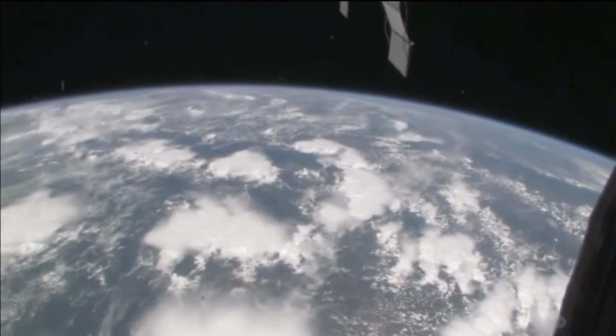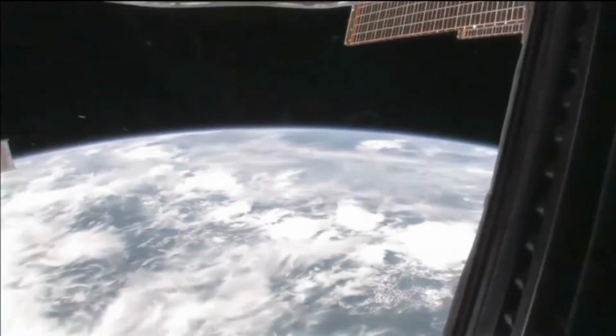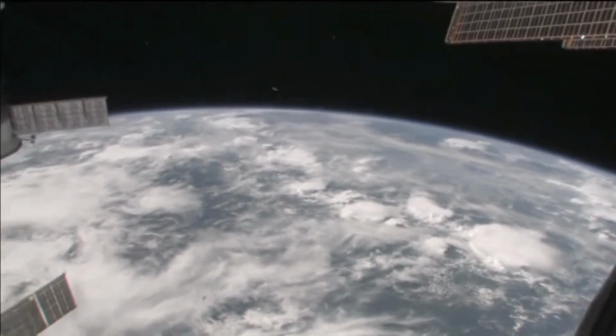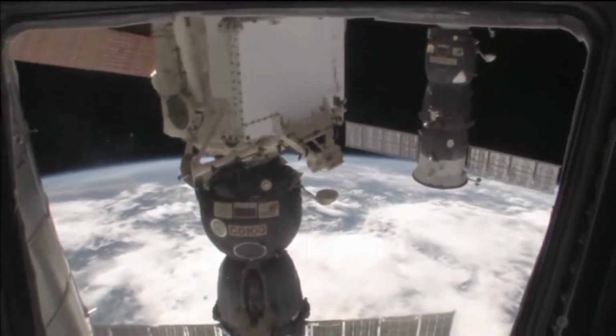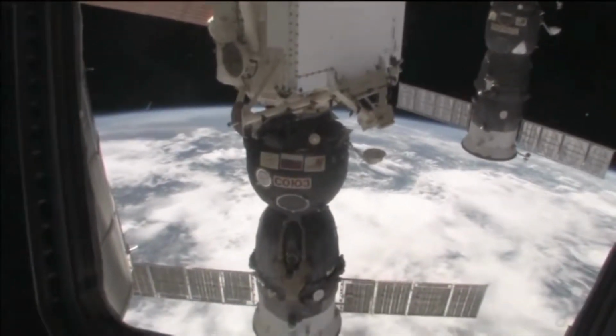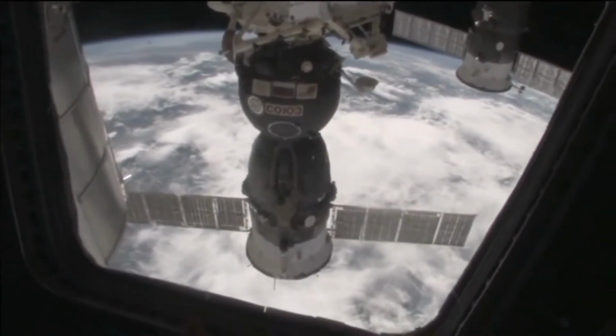Oh, right now we are right over Africa. It's a little bit cloudy, as you can tell. But we're right over the continent of Africa. Hey, what's that? I think that's a Soyuz spacecraft. That's the spacecraft that's taking us home to planet Earth today. Oh my gosh. We might have to go take a look at that.